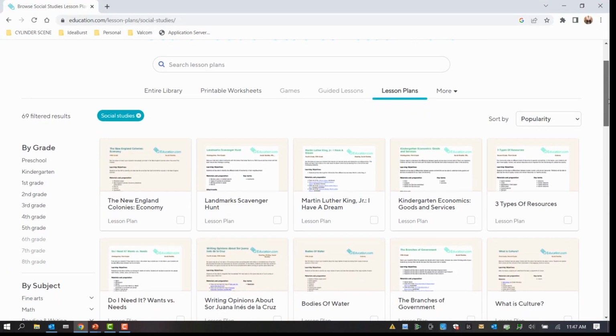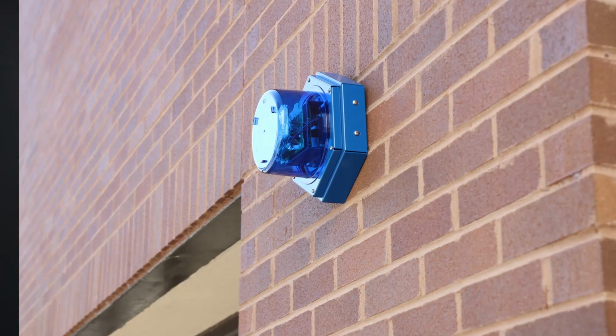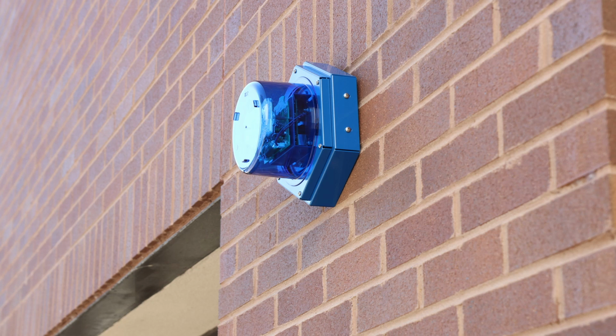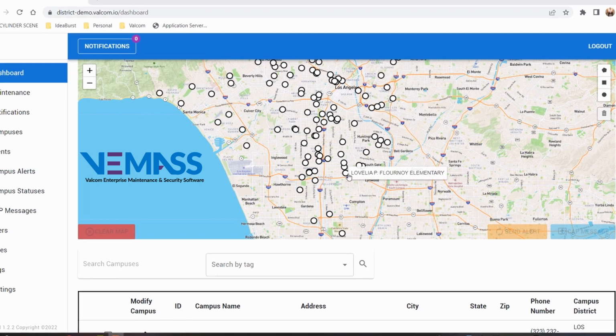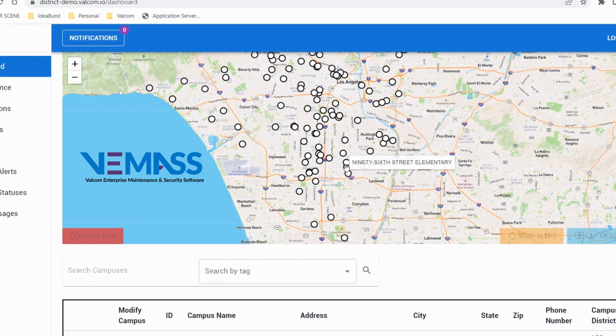Valcom systems can also send pop-up messages directly to any computer attached to your school's network. This can alert staff or faculty of an incident in real time without the disruption of an audible alarm. A blue strobe on your school's exterior that only flashes in an emergency can alert passing law enforcement that a situation is unfolding inside. Additionally, consider implementing a system that can provide district-level visibility of emergency events, like Valcom VMAS.